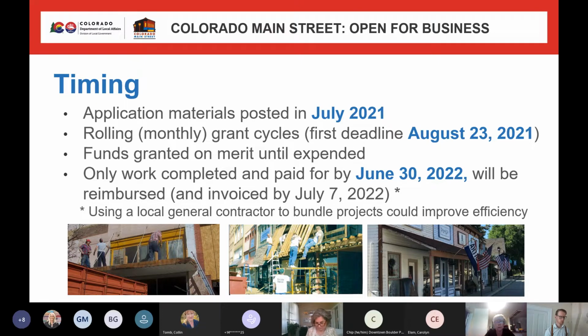It's already August 4th. The funds have to be spent, not encumbered, spent by June 30th, 2022. And in all probability, by the time we get the contracts, awards, and everything in place, it's probably going to be the 1st of October. So that makes this grant program basically a 10-month cycle.